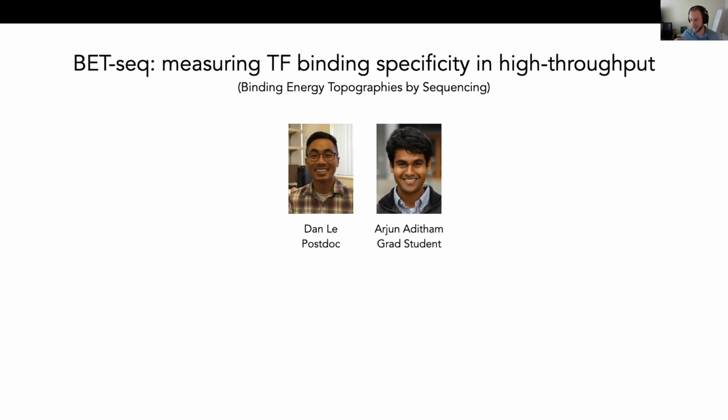So it has to be a biophysical measurement in order for us to be really interested in my PI's lab. And so we wanted to do this with really high resolution and generate these physically meaningful values for each measured transcription factor DNA sequence interaction.